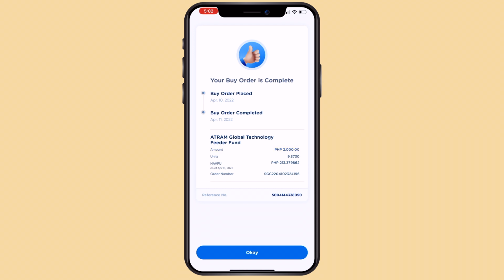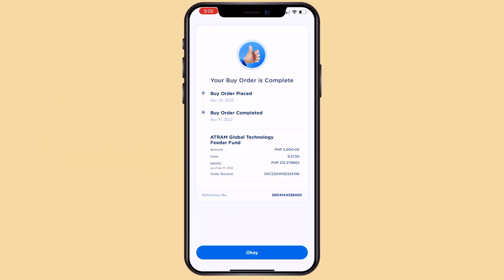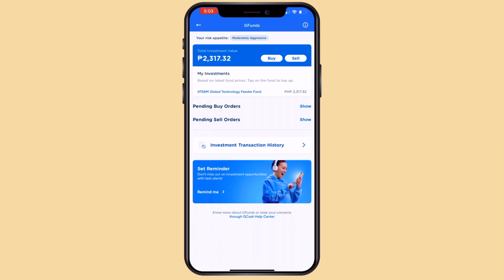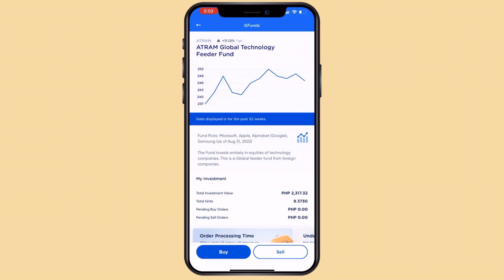And that bought me 9.3730 units because the NAVPU or net asset value per unit was 213.379862 pesos. Okay, kaya 9.3730 ang nabili ko sa 2,000 pesos ko. Okay, so as you can see, as of today is August 19, 2023, ang value ng investment ko is already 2,317.32. Okay. So you can see na the graph was going up.